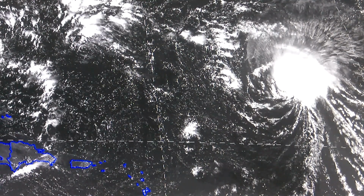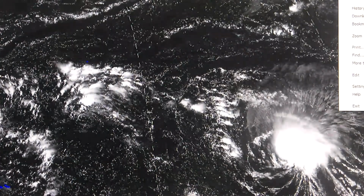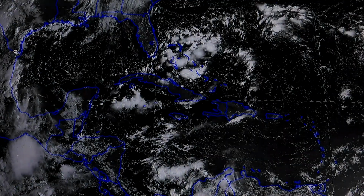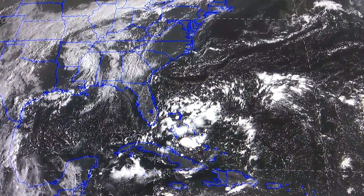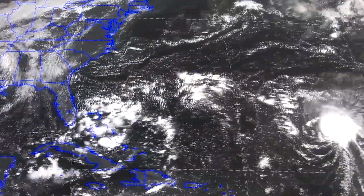That because Florence weakens, she now takes a more westerly track. Now, this is the latitude 20 line right here. Let me zoom back out, because I tweeted earlier this morning too, based on the UK Met, this is the 20 line right here. Latitude 30 runs through Jacksonville, Florida. All right, let me pull this back over now.